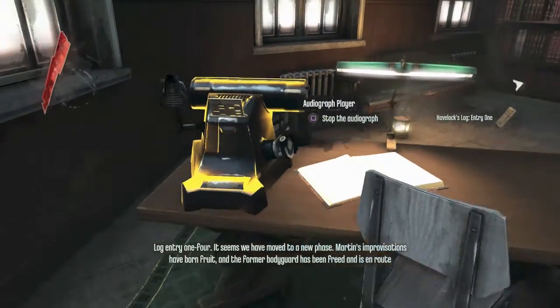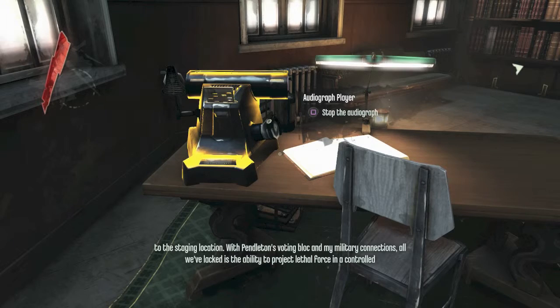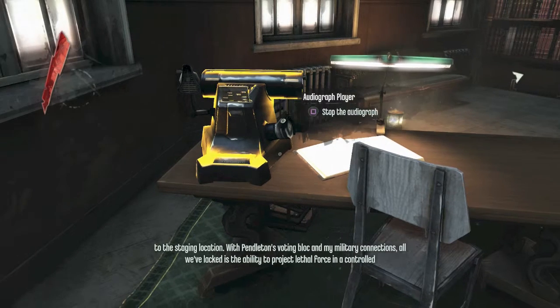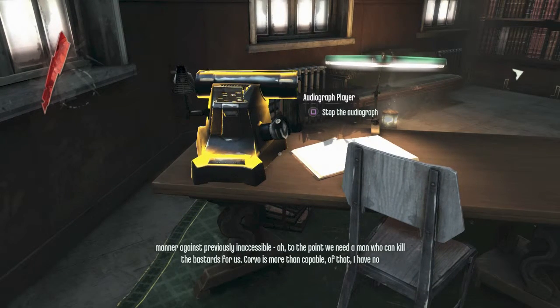Log entry 1-4. It seems we've moved to a new phase. Martin's improvisations have borne fruit. The former bodyguard has been freed and is en route to the staging location. Pendleton's voting block and my military connections. All we've lacked is the ability to project lethal force in a controlled manner against a previously inaccessible... to the point, we need a man who can kill the bastards for us. Corvo is more than capable of that, I have no doubt.